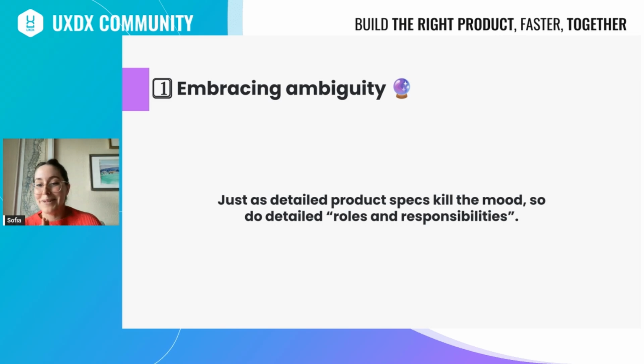And just as detailed product specs can kill the mood, so do detailed roles and responsibilities. So in order to move fast, you're gonna have to let go of hard boundaries of what your role looks like versus what you think you're responsible for versus a product manager or a researcher or an engineer. This is especially true in the discovery phase. Of course, as you go along and you start to have more clarity in building the product, not so much. But in the discovery phase, just lean into this ambiguity, right?